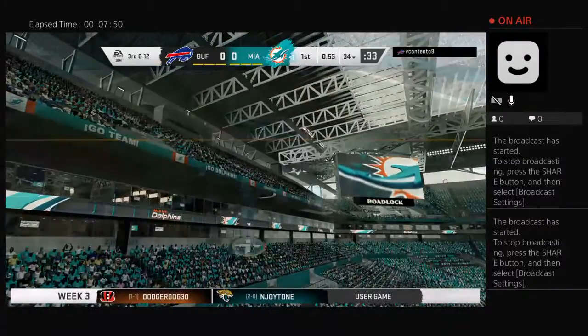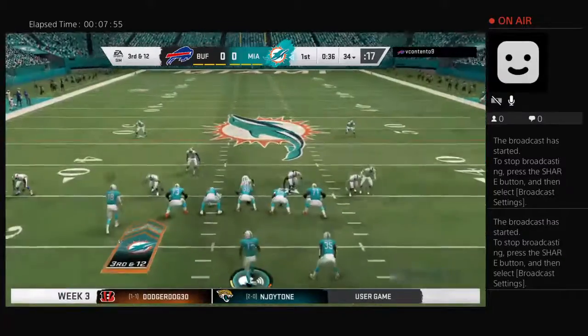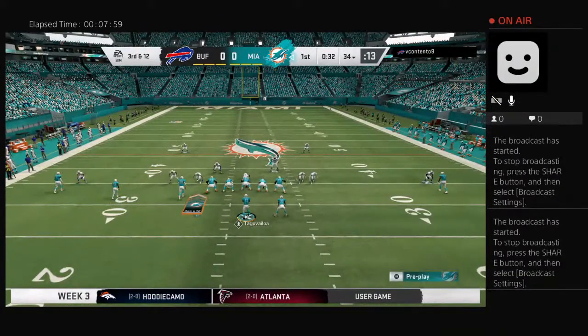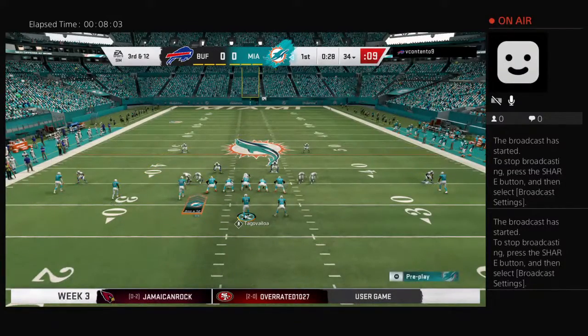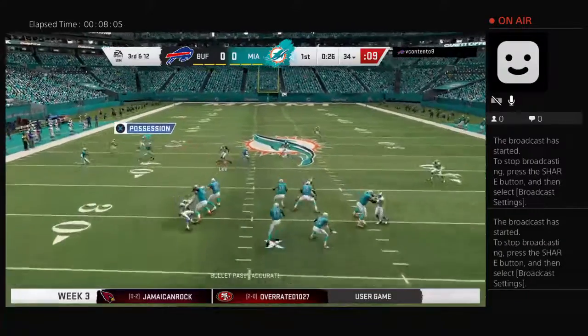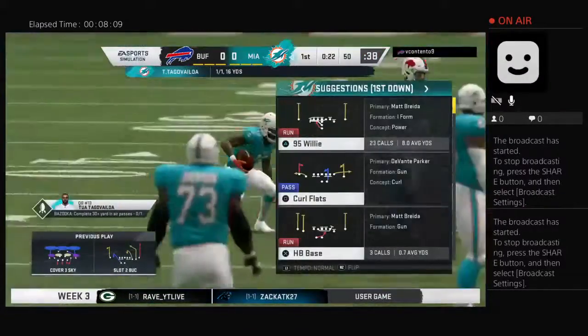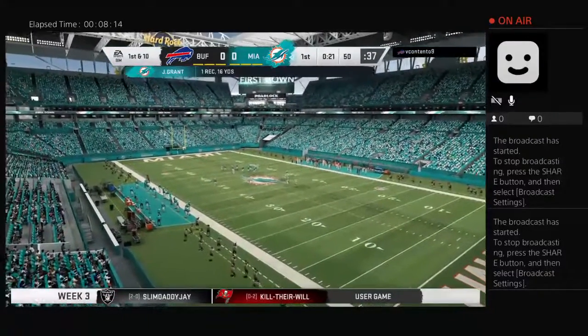So third and long. And it looks like we've got a dime set here defensively. 6 DBs in the game. Try to do better. Come on, QB, come on. Go. Check 24, check 24. Looking to throw. And he gets this one to midfield before he's brought down. It'll be a pickup of 16 and a Dolphin first down.